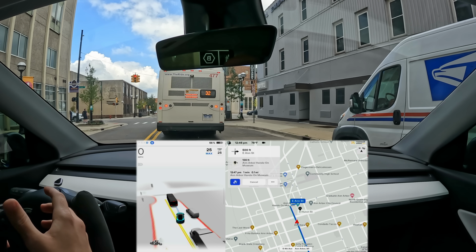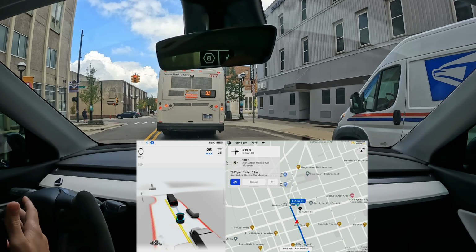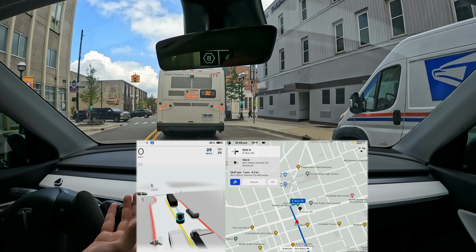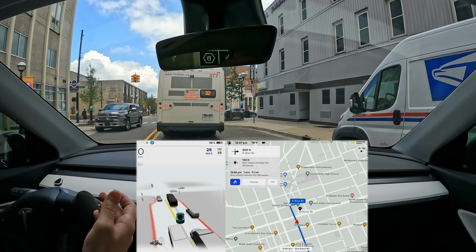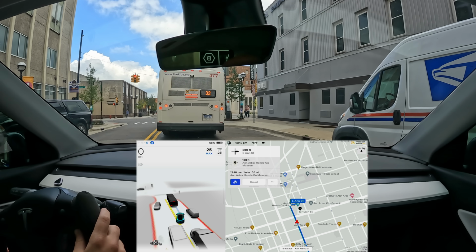So that move through, like around that truck, what the heck? Again, couldn't have been better. I would move up a little more. But besides that, geez, that's just too good.